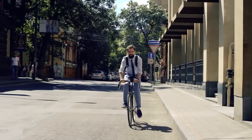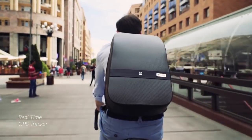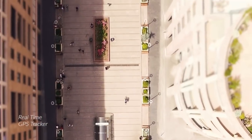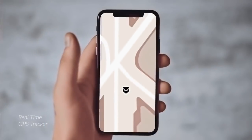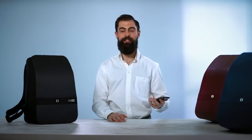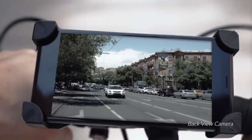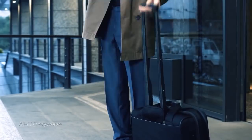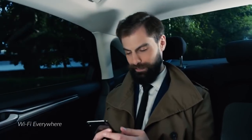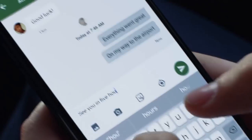We all know how stressful it can be to misplace your backpack. Now, you will never lose it. Lumzag's real-time GPS tracker always gives you peace of mind, showing you the exact location of your backpack, regardless of how far away it is, even if you leave your backpack behind or if it's stolen. In today's urban jungle, you always need an extra pair of eyes watching your back. Lumzag's rear view camera helps you to see what's going on around you in real time. Also, your smart backpack will always keep you connected even while traveling. The built-in Wi-Fi hotspot will allow you to access the internet without roaming charges in any part of the globe.